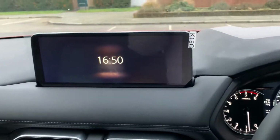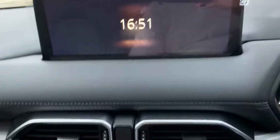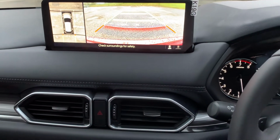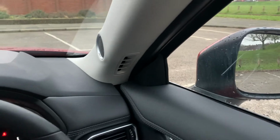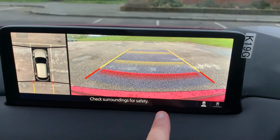Now this particular model's got the safety pack, okay? So it's got rear cross traffic alert. When you put it in reverse, if anybody is crossing your path at the back, which is really good in shopping centre car parks, you'll get two lights. Both wing mirrors light up, right? And it will bleep just to say watch where you're going. So that's really handy. You've got the reverse camera that will come in.